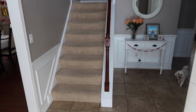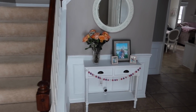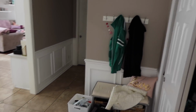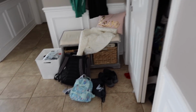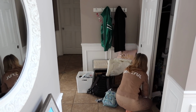Let's go. So here's my quick walkthrough to see what I need to tackle the quickest. Any area that needs a quick declutter and tidy, I'm gonna do that really fast. So my foyer area needed a quick pickup, so I'm gonna clean up these boots and coats to make this space more pleasing on the eyes for whatever guest comes into our home.